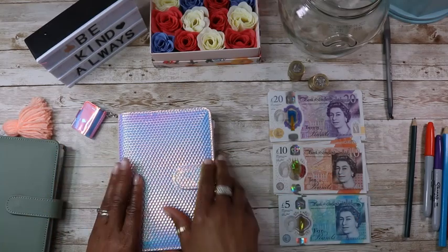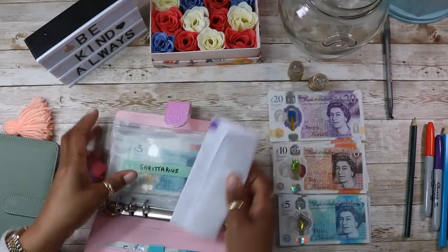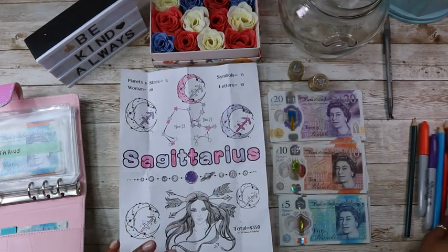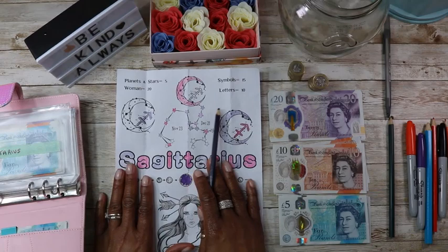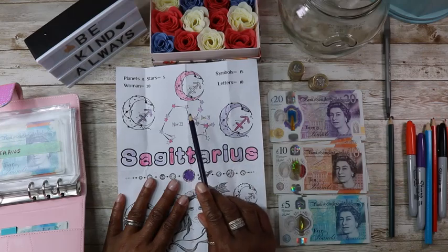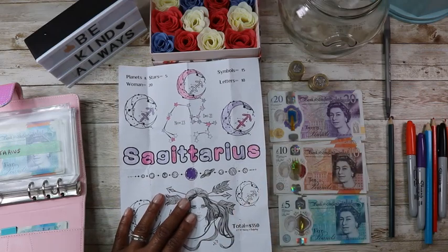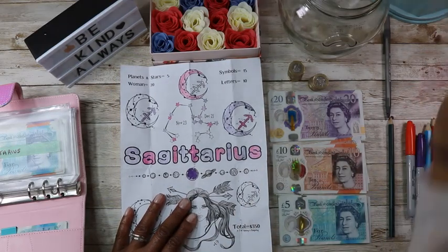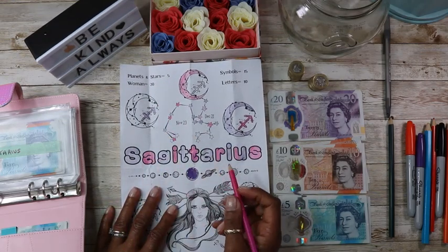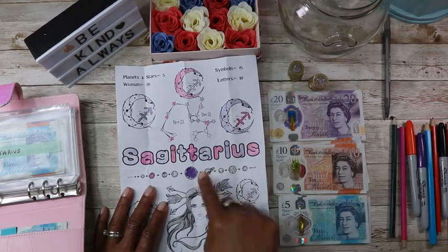So let's just begin. I usually start with my Sagittarius challenge. I've covered all the letters. Let's do a planet. I'll just get the pink out for a planet. The planet and stars are £5. Or shall I finish? No, let's do a planet. They are £5.